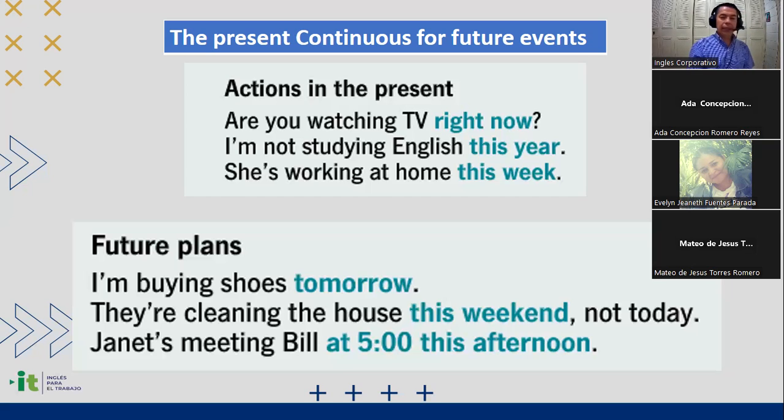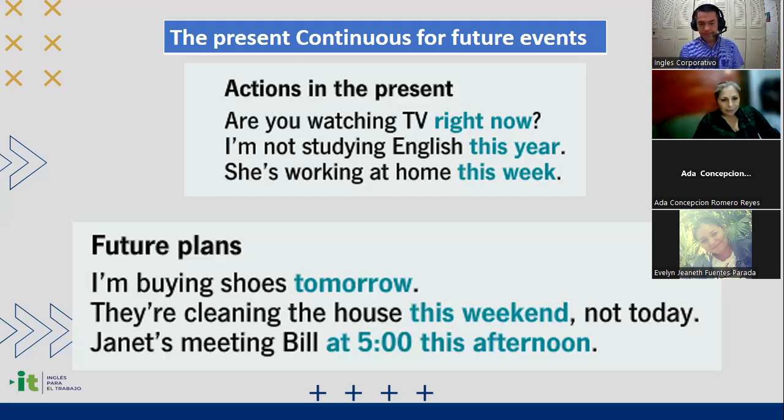Okay. Delia, please, can you read these sentences for the class? Future plans. I'm buying shoes tomorrow. They're cleaning the house this weekend, not today. Janet's meeting Bill at 5 this afternoon. Okie dokie. Thank you. Thank you very much.